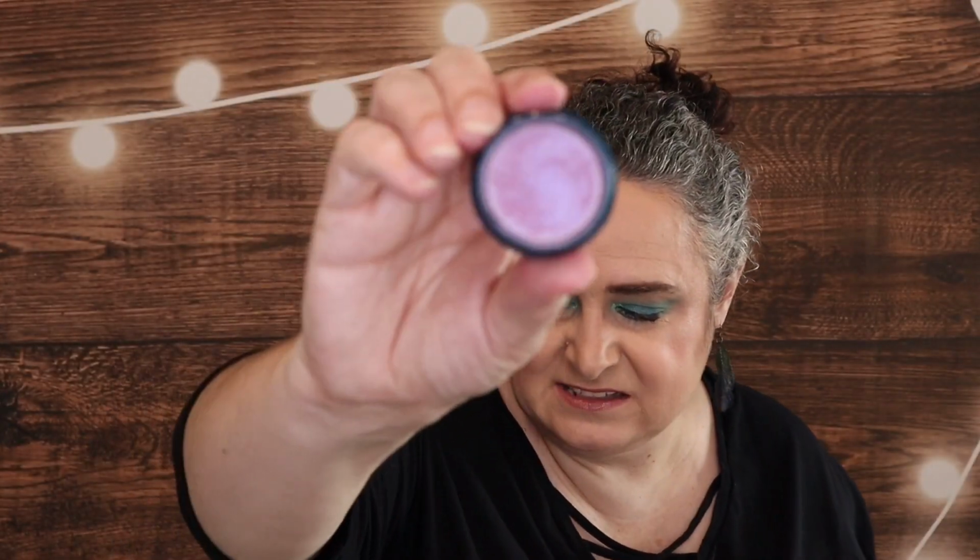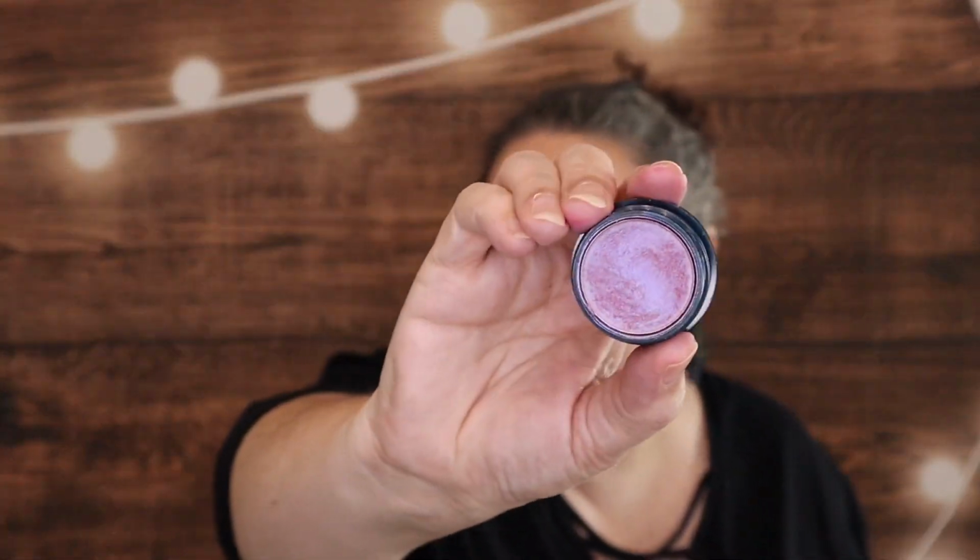This is Space Case Alien Love Child. Really pretty. Oh, still buttery as always. Yeah, she is definitely staying. I have to get out my little magnifying glass. Morgana. I think I got this in like an Allure box.